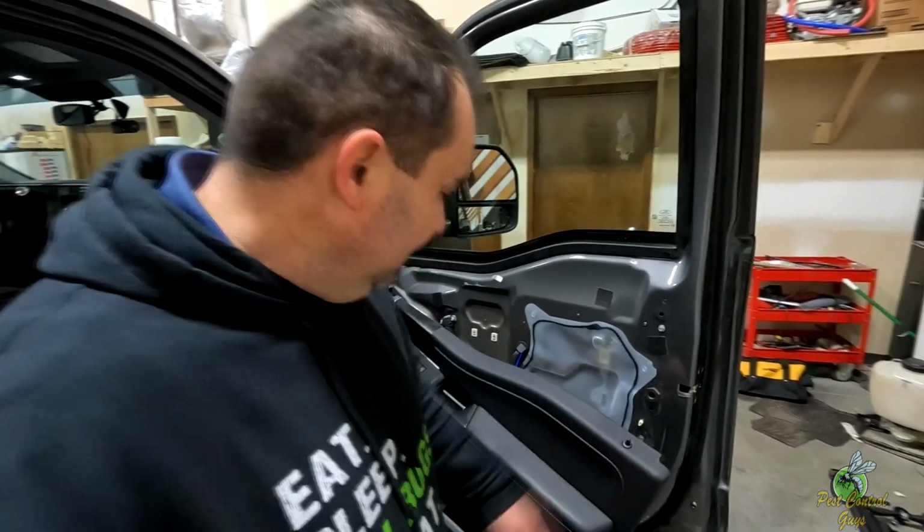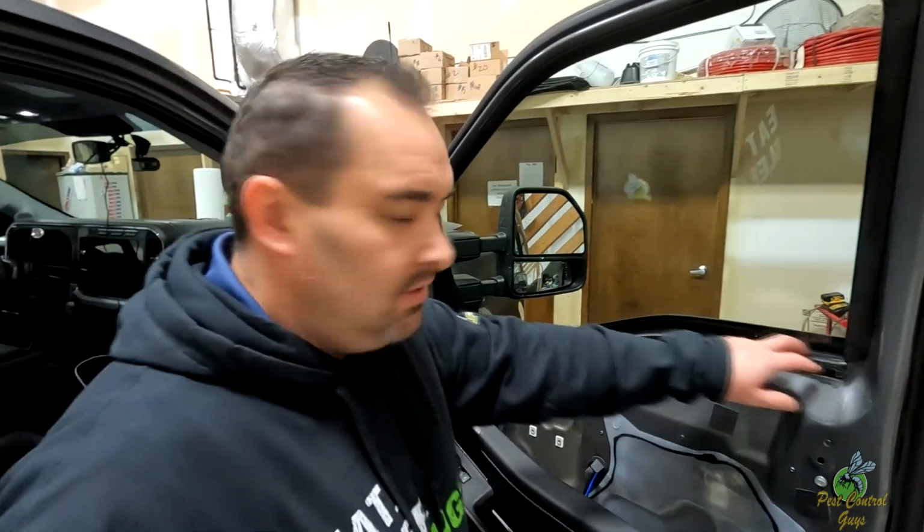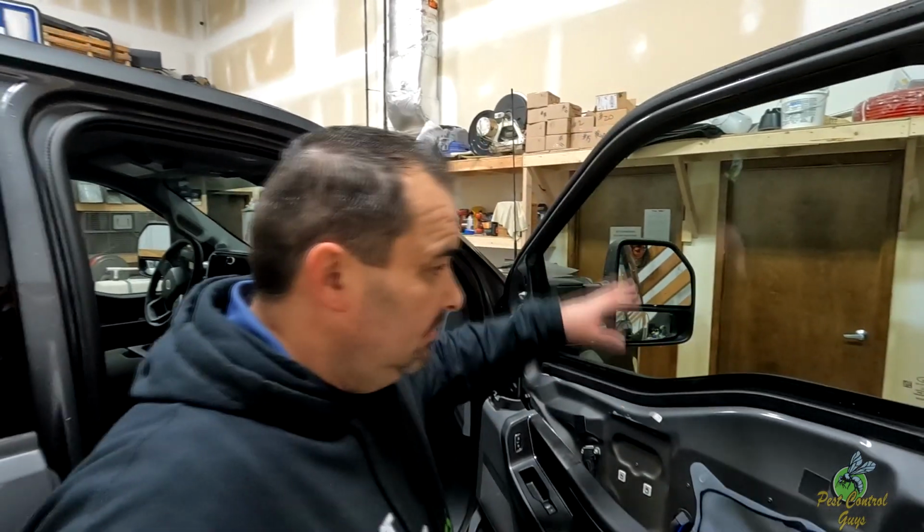I thought maybe the door lock was going to come off, but it's part of it. That's weird. Anyway, got plenty of access now, plenty of glass, so I'm going to roll the window down a little bit, clean the top, get this cleaned and prepped, and then we'll put some film on it.